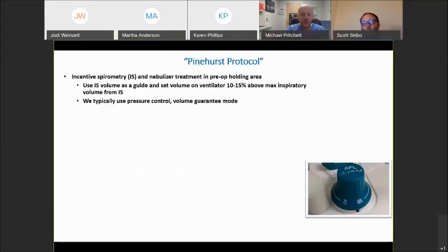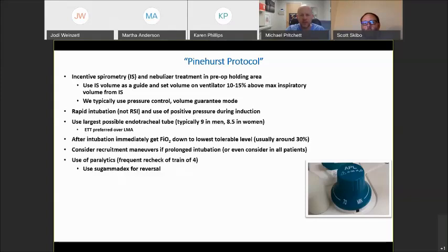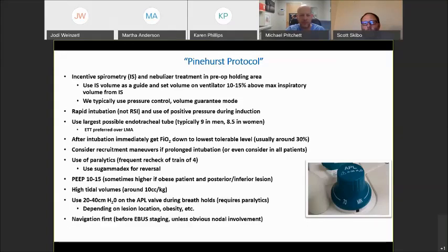So here's our protocol. I really didn't want this to come out one at a time, but I'll get it all on the screen here so that you can do a screenshot or do whatever you want. Hopefully I won't go too far.